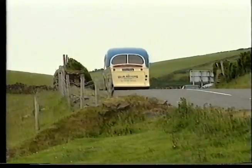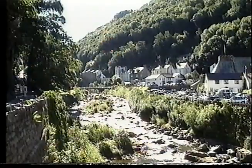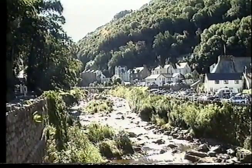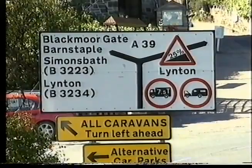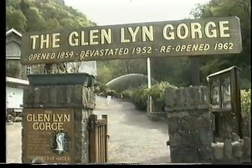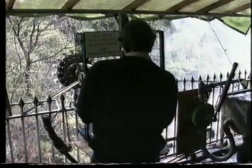Day trippers from Minehead return home in vintage style, whilst we complete our second round trip crossing the East Lynn at the foot of Countisbury Hill. Ahead is the even more daunting Lynmouth Hill, whilst at its foot is one of the do-it-yourself fountains of another popular attraction. The Glenlyn Gorge on the West Lynn River houses the exhibition of the power of water, which includes a hydroelectric power station feeding into the national grid.